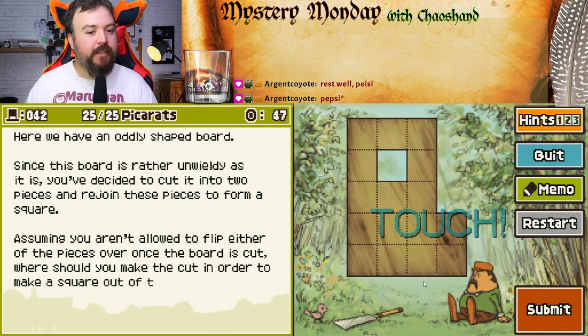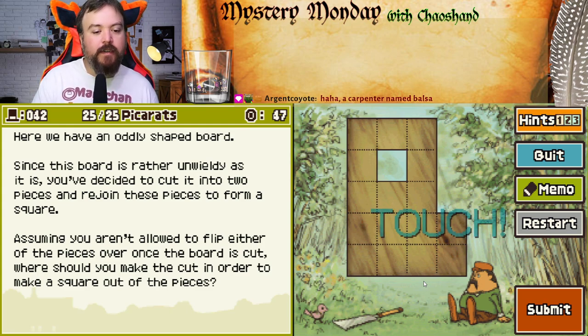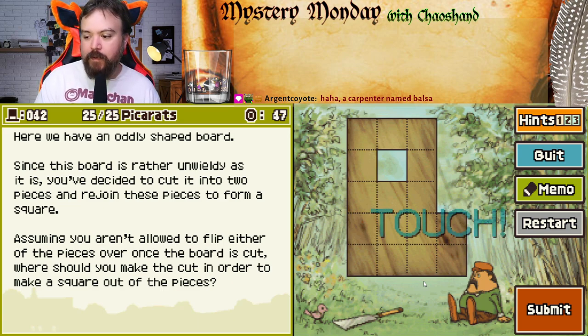Here we have an oddly shaped board. Since this board is rather unwieldy as it is, you decided to cut it into 2 pieces and rejoin these pieces to form a square. Assuming you aren't allowed to flip either of the pieces over once the board is cut, where should you make the cut in order to make a square of the piece?